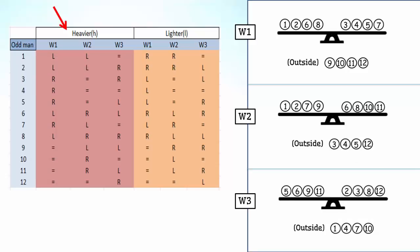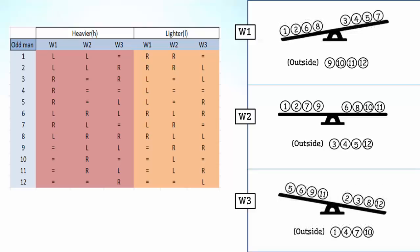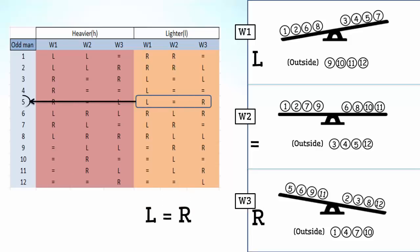Now let's check if we can find the odd man correctly. Take some random outcome of the 3 weighing. So we have W1 shifted to left, W2 balanced, and W3 shifted right. Now search for the combination L equal R in the table, and this belongs to man 5. So the odd man is number 5 and he is lighter because the combination is under the lighter heading.